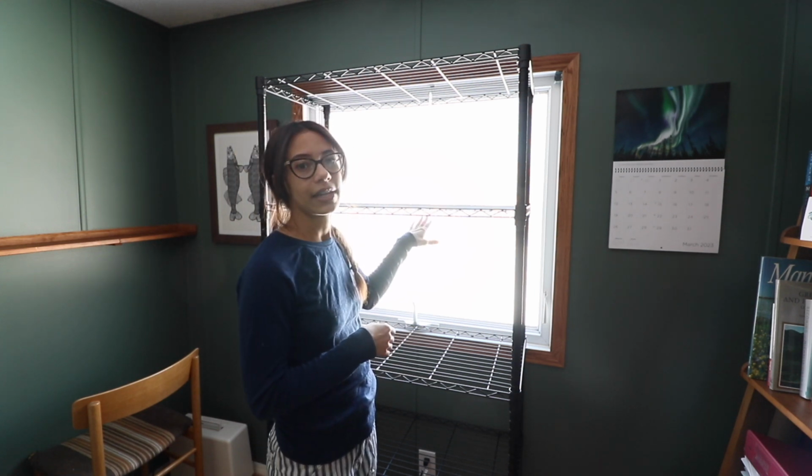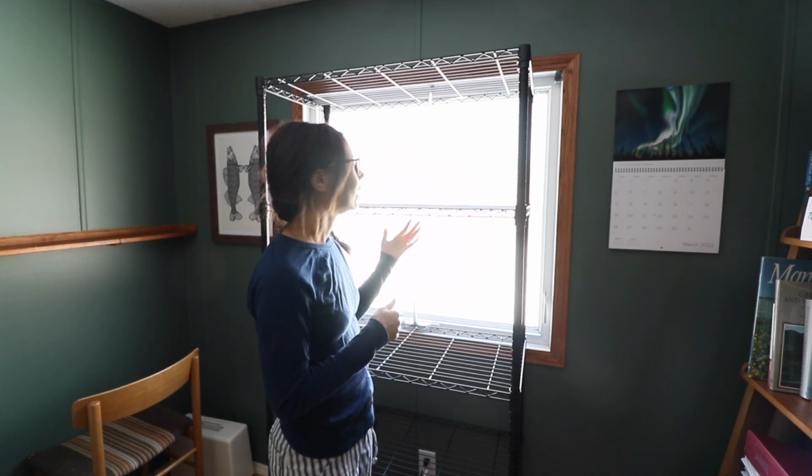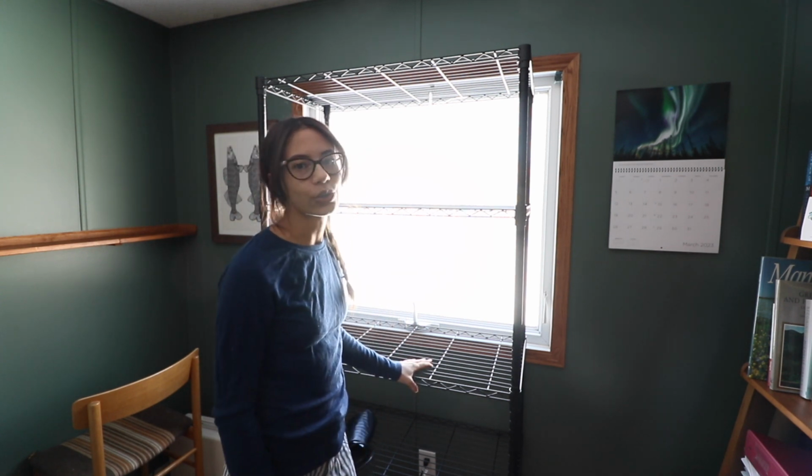This is a north-facing window, and because I have grow lights, I'm not super worried about the fact that this is north-facing. They're not going to get much out of having this window here, but like I said, it's a room that the door closes, and that was the most important thing to me.